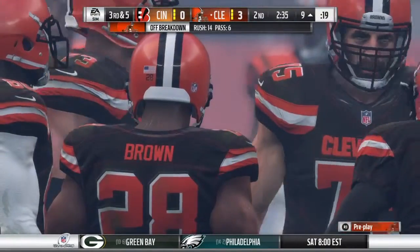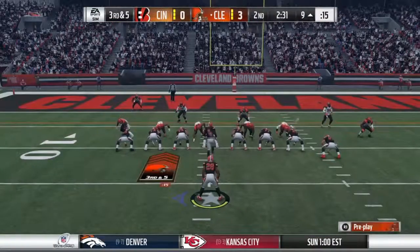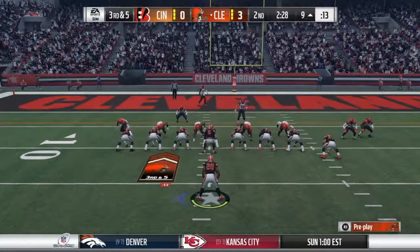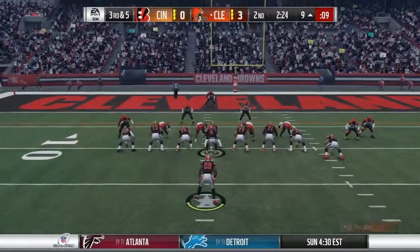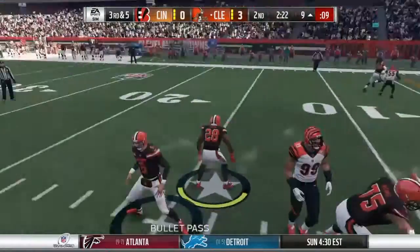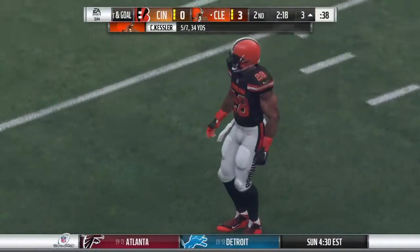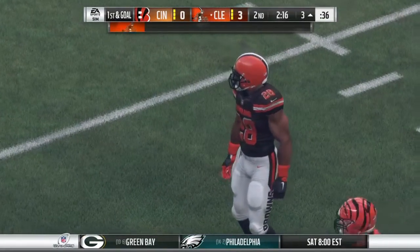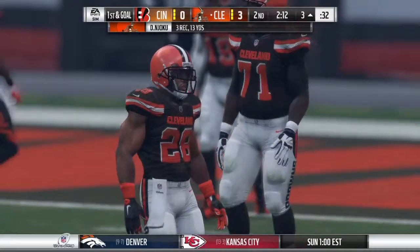The Browns on 3rd down. They've been good, 3 for 4 thus far. This will be 3rd and 5. And it's caught, and he will have the 1st down before he's brought down at the 3. It's a gain of 6 as they're able to convert, and now it's 1st and goal.